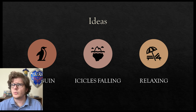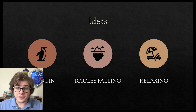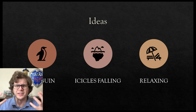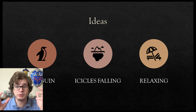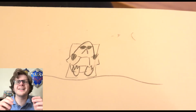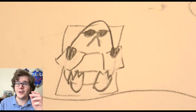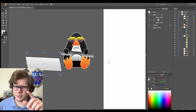Well, one, why were the icicles falling? I thought, well, maybe they're melting. And two, I started thinking, well, how was I going to evoke that relaxing feel for the player? I thought, well, maybe the penguin is also relaxing in the game. These two thoughts triggered the idea of a penguin relaxing in a sunny, beachy Arctic. It was a funny idea, and it fit the bill of what I wanted perfectly.